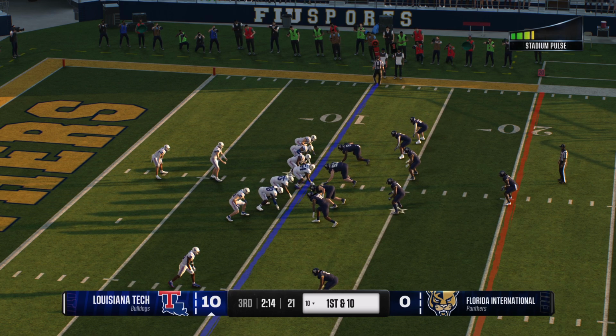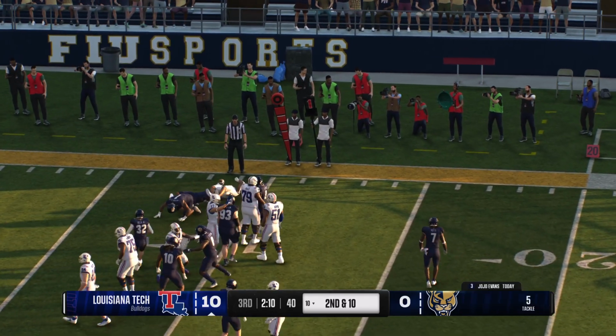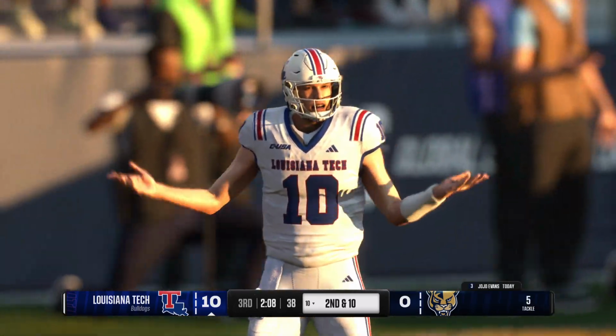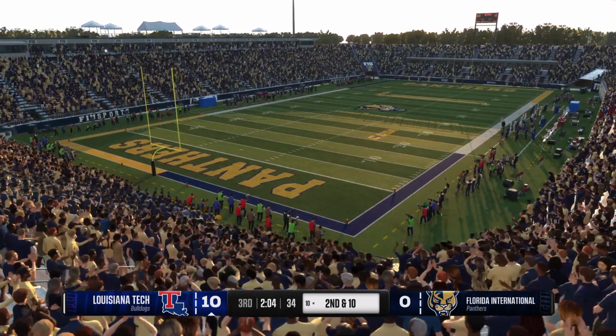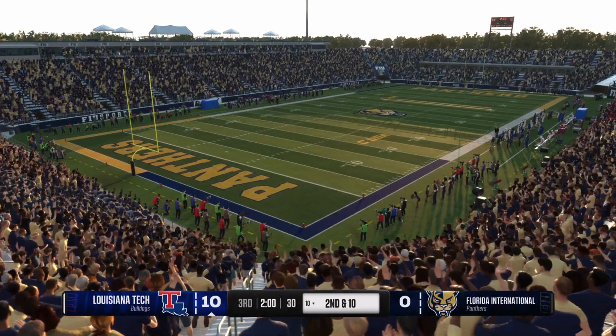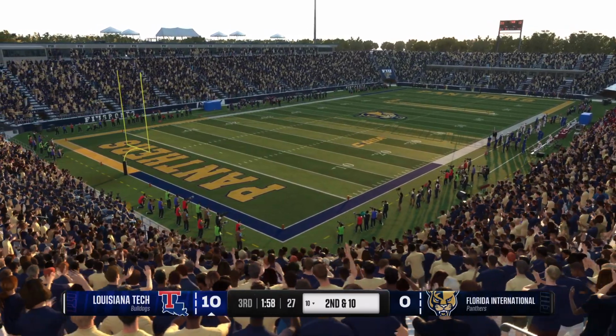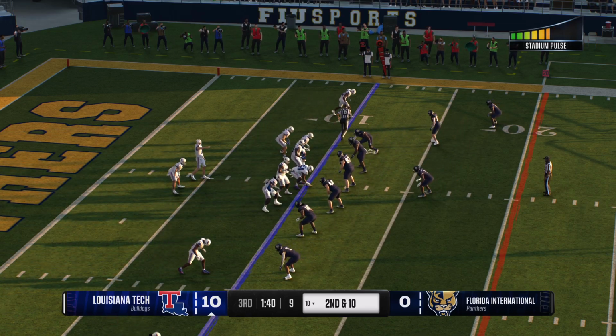Louisiana Tech has it back, and the offense comes out ready to go to work. And this one will be stopped for no gain. No gain on the play. Brings up 2nd down. They got nothing on the last play. It's 2nd and 10.